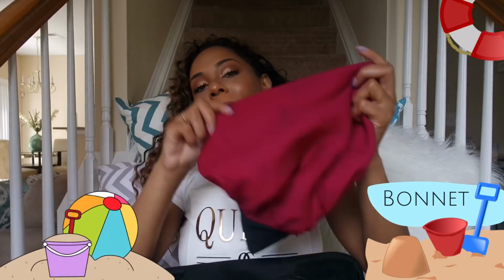Now of course your bonnet, you guys know I'm never going anywhere without my bonnet. I don't care where I am. I should probably just include a bonnet in my pocketbook because I'm the queen of going to sleep with a bonnet on. You need to put your hair up at night, whether you're twisting your hair up or pineappling your hair, you need to put your hair in some kind of protection, and my bonnet is my go-to for protection.